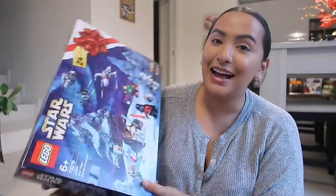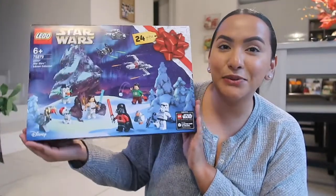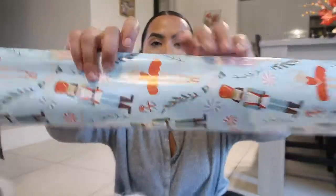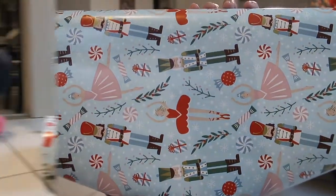This is what it looks like. I can't wait, so I'm going to wrap it up right now, and I'll give it to him once he gets home later tonight. This paper is from Primark last year. I'm sorry, my camera's moving because I have it on the sofa. I'm just going to open it up for you guys. Look how cute that is.